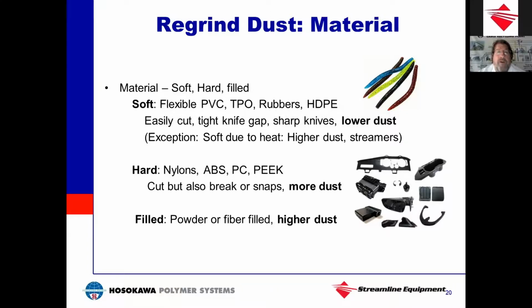If you have a wider knife gap, the material tends to generate these tails off it, little, really light, thin areas that can fall off in transport. And it's not a nice uniform cut. So soft material, tight knife gap, and then you should get low dust. Once you're cutting through the material, there's no reason for anything to come off that material. So the amount of dust that comes out of soft material is usually very low.